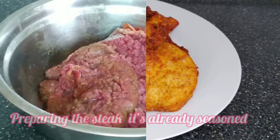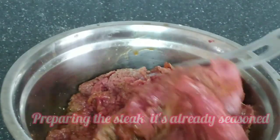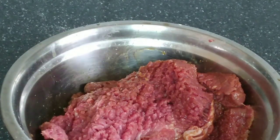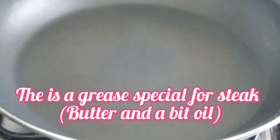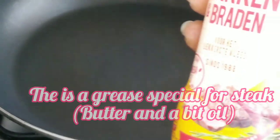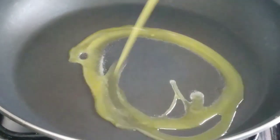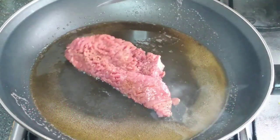Okay guys, chicken out of the way. Now it's our steak, and it's already seasoned, and I'm just going to allow my pot to heat up. And this is the grease I'll be using, it's special for steak. Or you can just add a little bit of oil and some butter and sear your steak, okay? And I'm going to allow this to heat up properly.